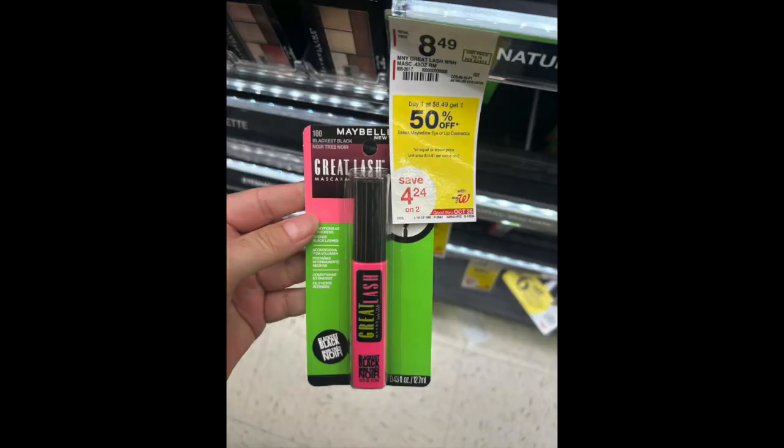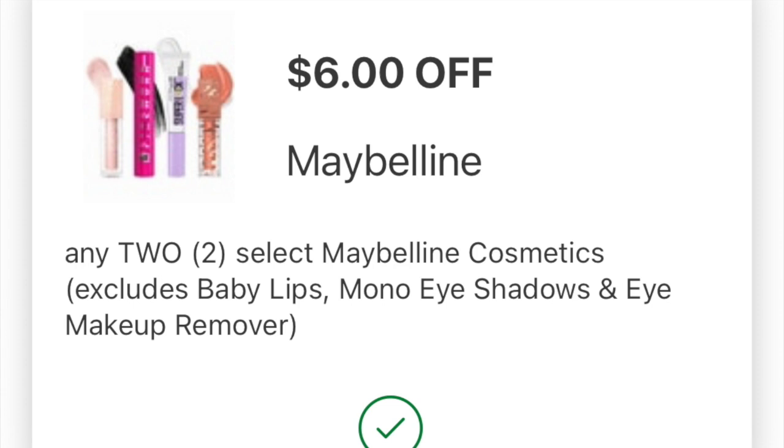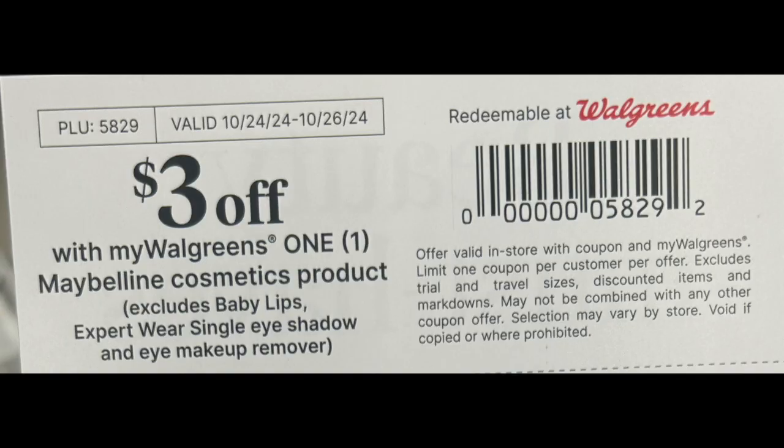Okay, the next deal that we're looking at, again, ends on Saturday the 26th. We're going to grab two of the Great Lash by Maybelline. They're buy one, get one 50% off. Now, if you remember, a while back, we had this $6 off a 2 digital coupon. Please make sure you have it loaded. If you used it, you probably don't have it in your account anymore. And then we're going to get the cashier to scan this once, and it'll apply to both mascaras.